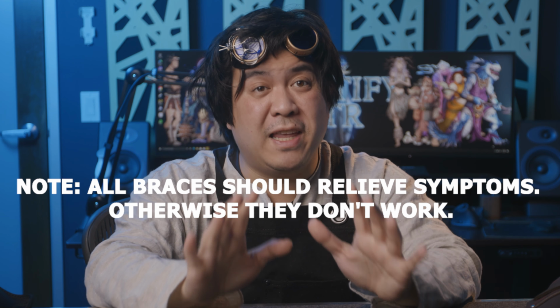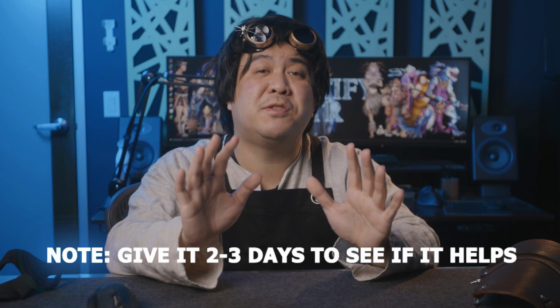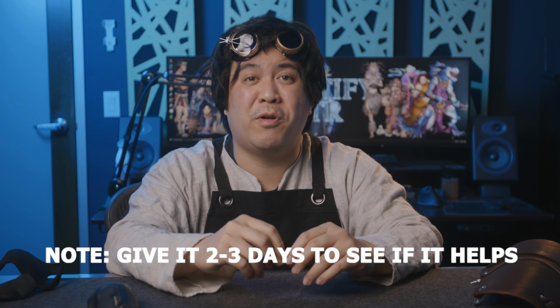Now remember this, all these products should relieve you, otherwise they don't work. Don't keep wearing a product if it makes your symptoms worse. They're not going to heal your condition by wearing them, so you don't need to fight through the pain. Their goal is to reduce symptoms, not bring more of them on.